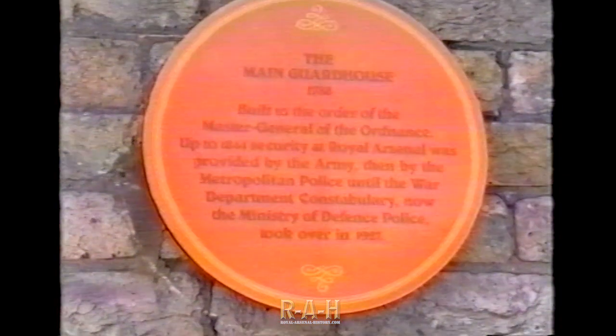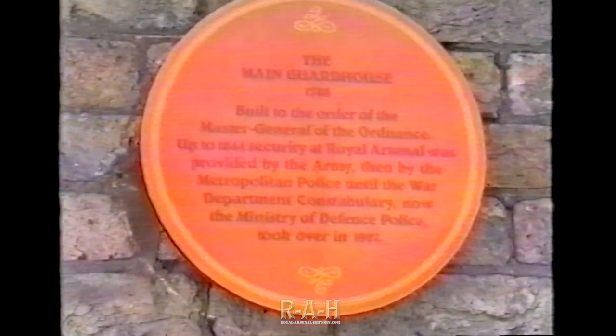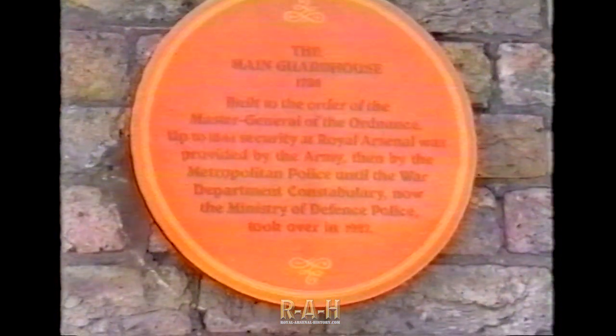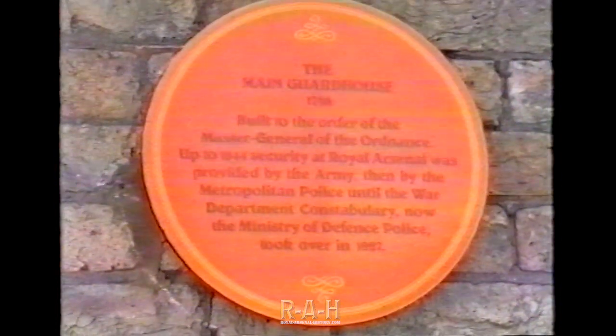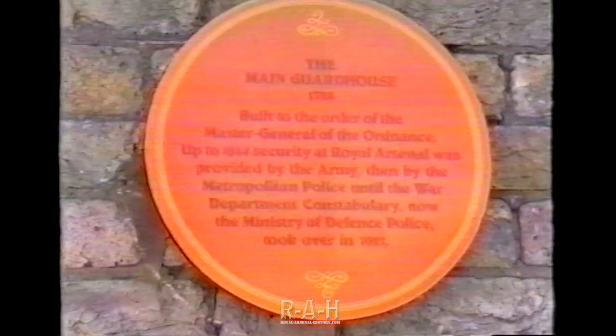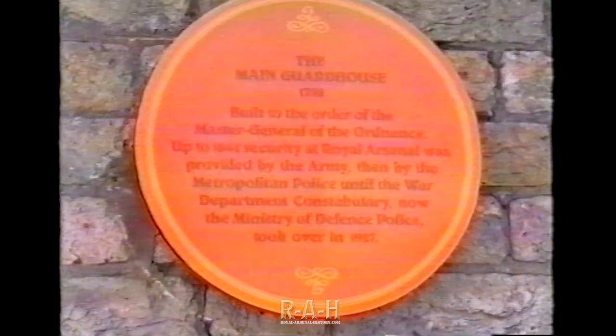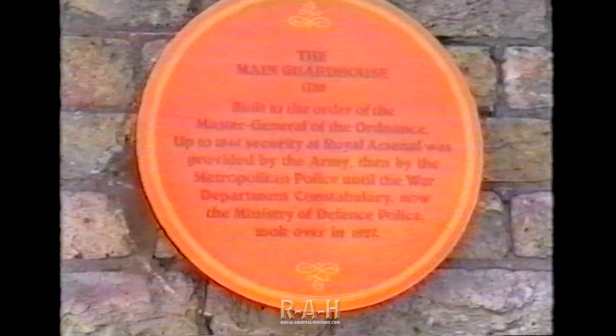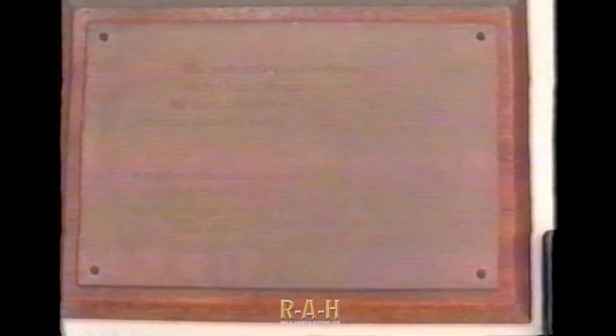This is the wall plaque that's on the outside of the main guardhouse, and I'll try and leave it on the screen long enough so that you can read it without moving the camera too much. This is another notice that's on the wall of the guardhouse, but it's in a bronzy material and it's almost worn away, and I don't think you're going to be able to make much of it. It's very, very indistinct, unfortunately.